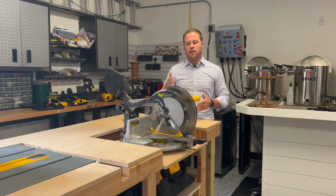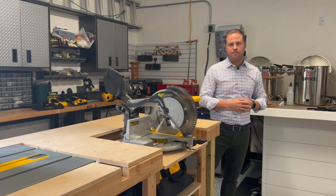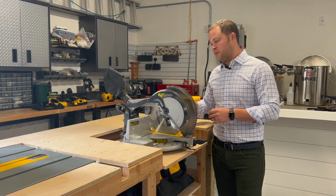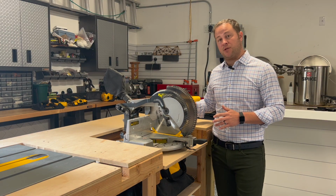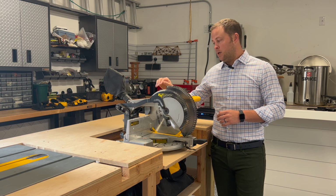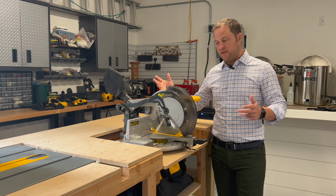All right, today we're looking at the DeWalt compound miter saw. Mine is actually an older model that came out years ago. This was one of the first DeWalt tools that I actually ever purchased. So this is the DW715 model. The new one, I believe, is a DWS715.